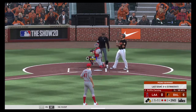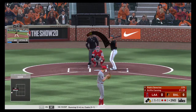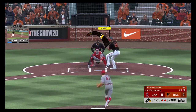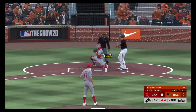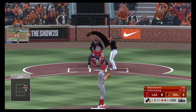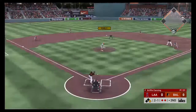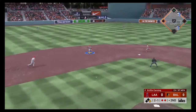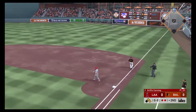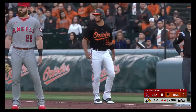And he lays off for ball 1. And he misses 2-1. And this is knocked down on the mound. Throw to first, but he's safe. And now the stadium's attention turns back to the man on the mound.